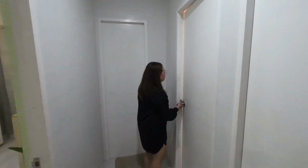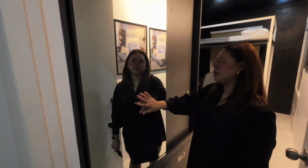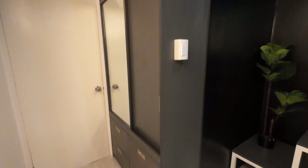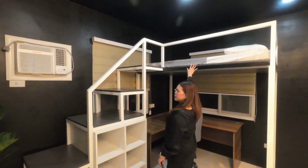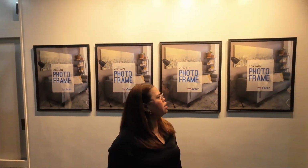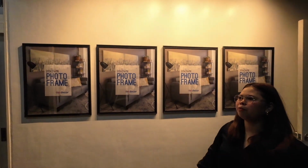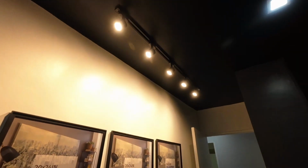So this was originally an office. So we added this black cabinetry over here. This is the sliding cabinet. And then it has drawers under. And then over here, this is the original table that they have. And then we added this loft bed to accommodate their guests if they want to stay over. We also added this cabinetry, the same design as the other one, just in a different color. And then since we have a blank wall, we made it into a gallery wall. So we have here 20 by 24 inches frames that they can put their own photos in for personalized memories. And then we also placed track lighting to emphasize the photos.